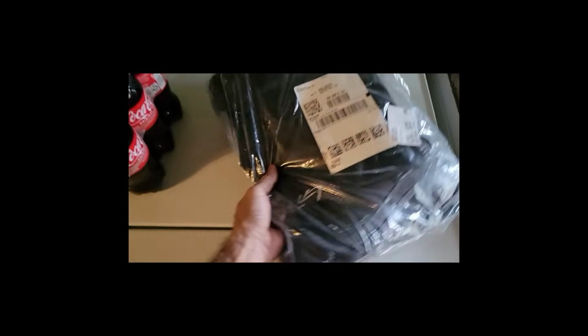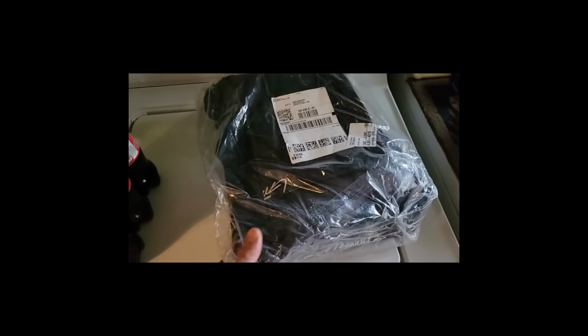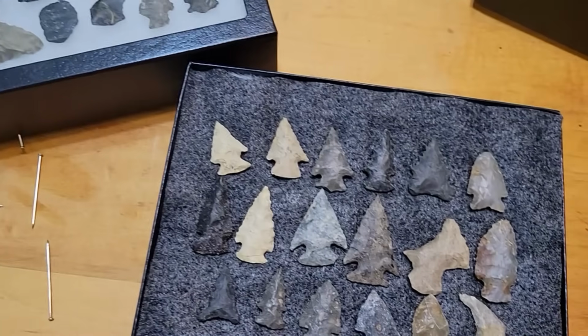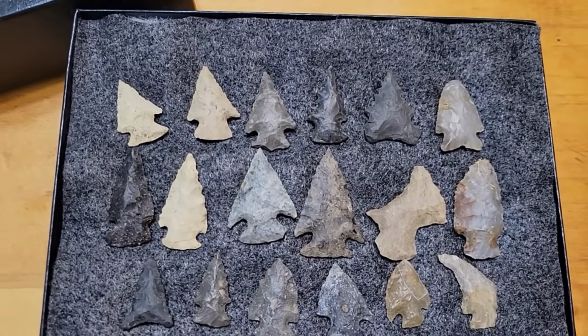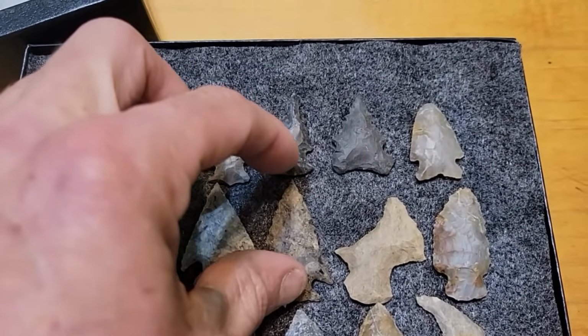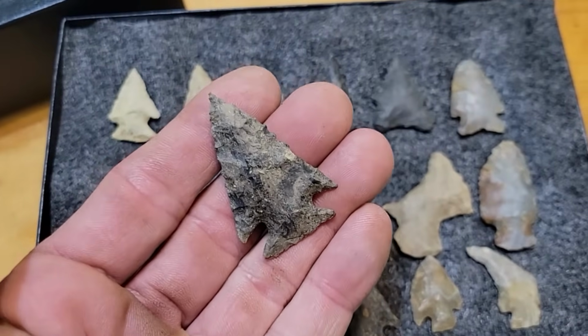Well, got my hip waders. I get these off Amazon. I've had these pairs before. They last me about a year and they're under $50. So got them and we'll be able to look for some arrowheads. Yeah, I got stacks of frames. I found a bunch of stuff a few months ago, all of this stuff in this frame. Thought I would look at this since I got new hip waders and I'll be able to go start looking.